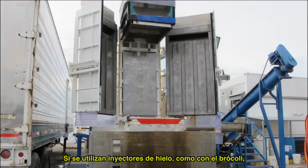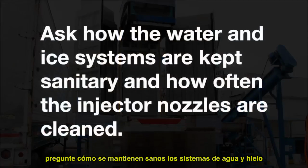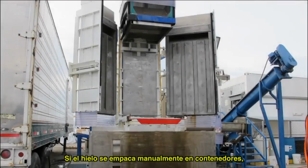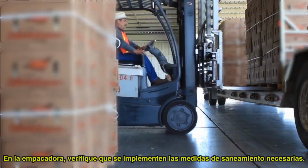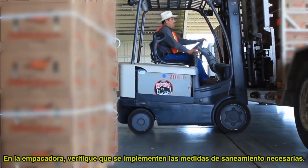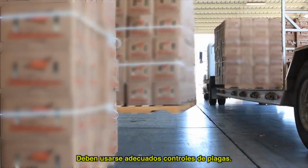If ice injectors are used, such as with broccoli, ask how the water and ice systems are kept sanitary and how often the injector nozzles are cleaned. If ice is manually packed into containers, determine how the ice is protected from contamination. In the packing house, check to make sure that necessary sanitation measures are in place, buildings are designed to be cleanable, and appropriate pest control is used.